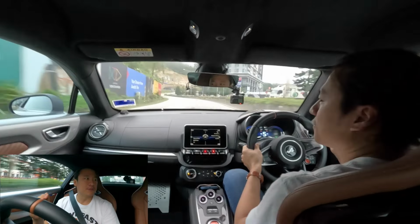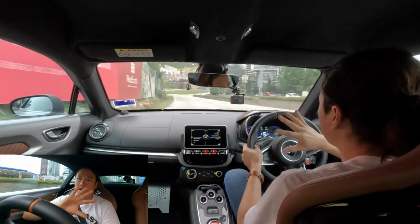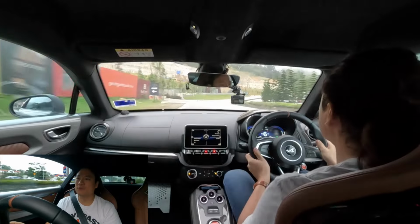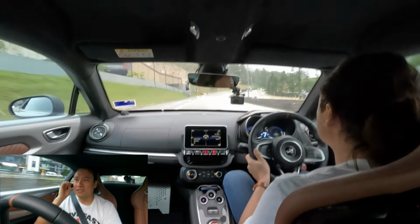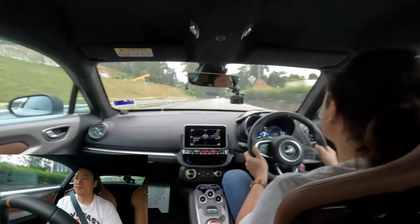The ratio as well, the speed of it, the way it adjusts to the speed of the car, it's incredible. It's so direct. You don't have to do too much of a turn just to get the car to turn in.